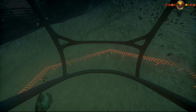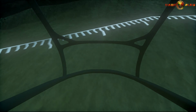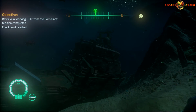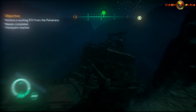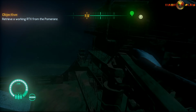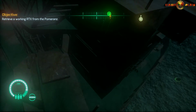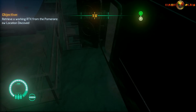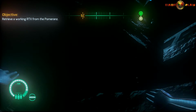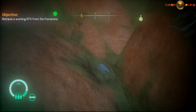See if you can find anything useful left behind by the sub-operators. Here. I can't see a thing down here. I need some light.